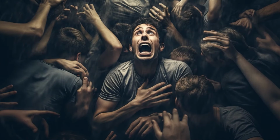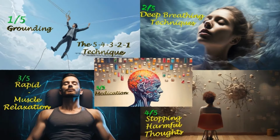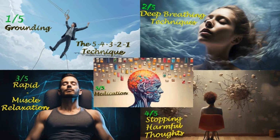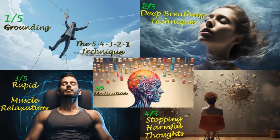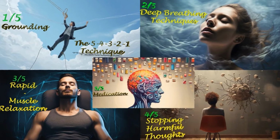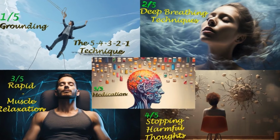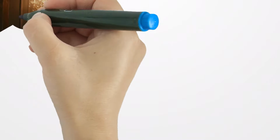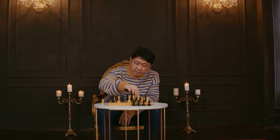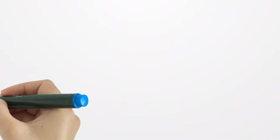Panic attacks are a challenge many face, but as we've explored, there are strategies to manage and overcome them. Whether you choose anchoring techniques, deep breathing, muscle relaxation, or even medication, recognizing the issue and seeking help is paramount. You might need to experiment and familiarize yourself with the techniques, because every individual is unique and what works for one might not work for another. Mental health is just as vital as physical health. So, always prioritize your well-being and seek the methods that resonate best with you.